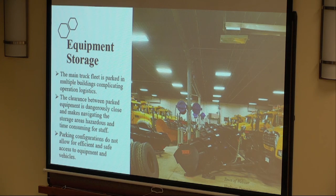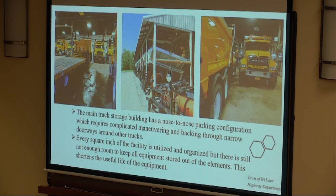So along with those issues, the parking configurations don't allow for efficient and safe access to the vehicles, essentially. It doesn't matter which way you're trying to go, you always have to go over or around something, and that's going to yield the problems eventually. So this is another slide of the main garage also. This is an example of a summertime without the plows on. You have trucks with tag trailers in there, and you can kind of get the proximity, how close they're parked together in order to get undercover and not be parked outside.